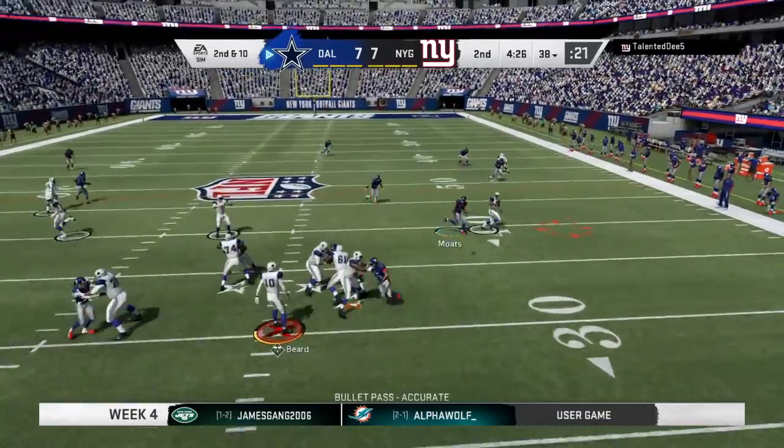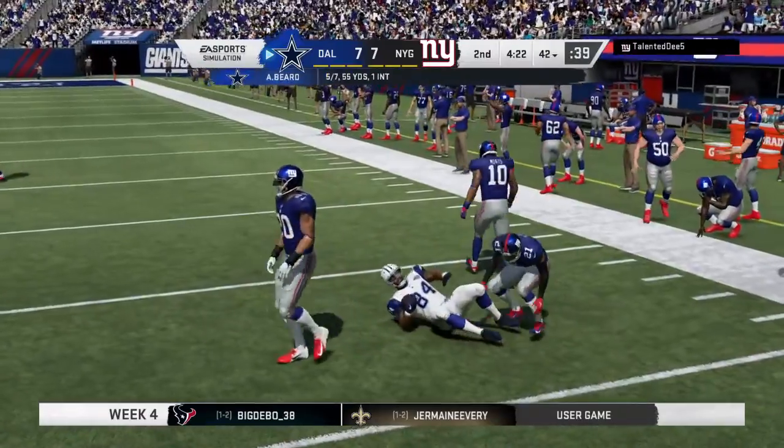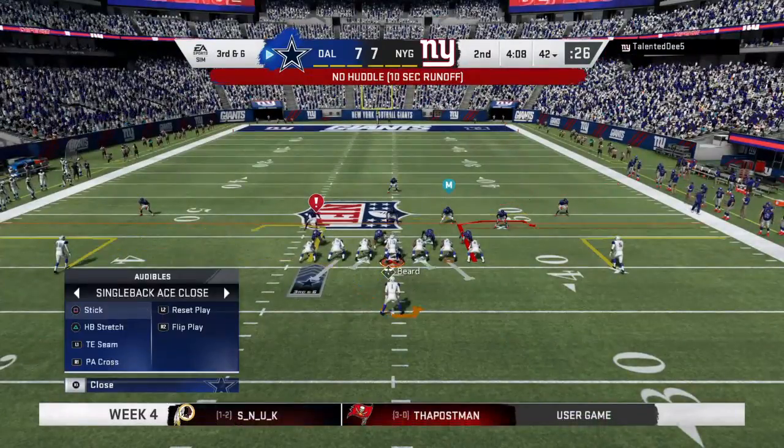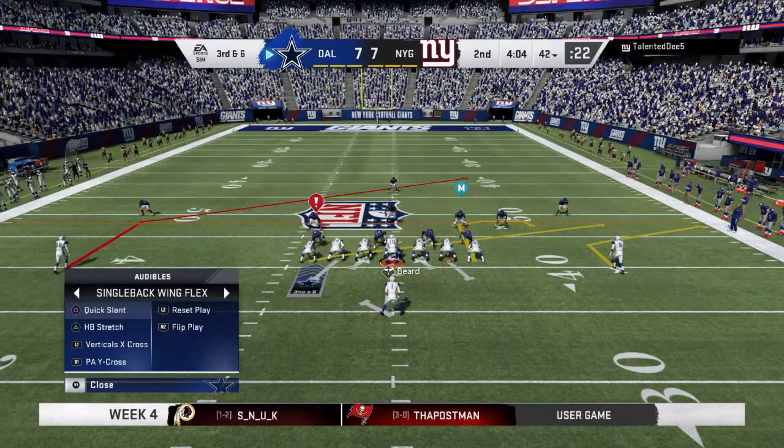Throwing again, Beard. And it's a short one here, complete to his tight end. 4 yards on the completion, and it sets up a 3rd down. Now they'll try to convert on 3rd and 6 after the 4-yard completion.